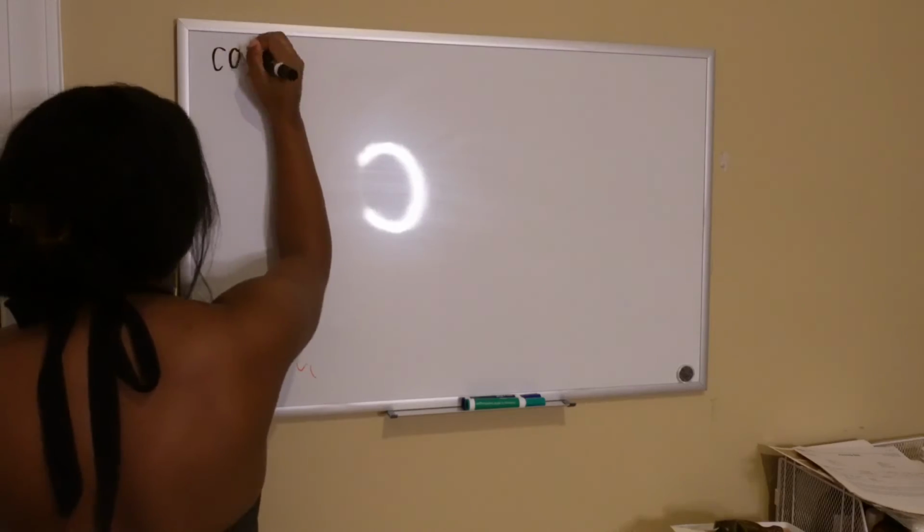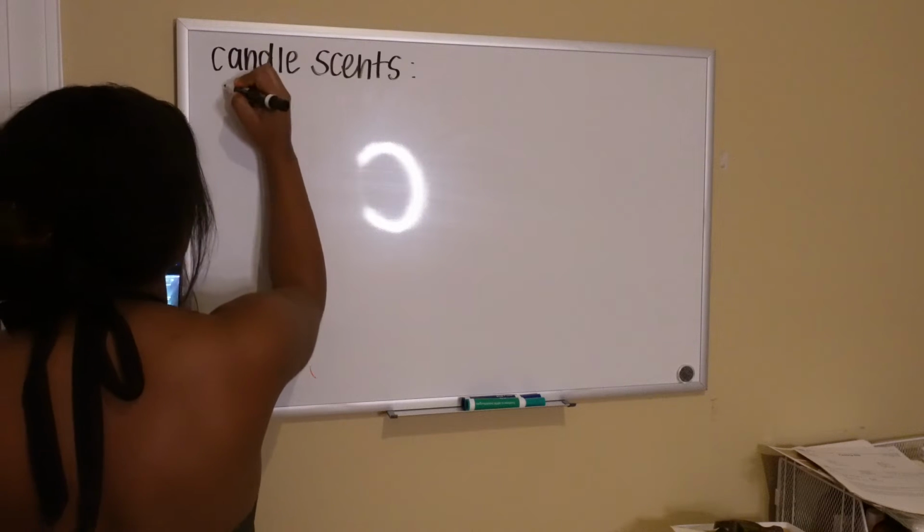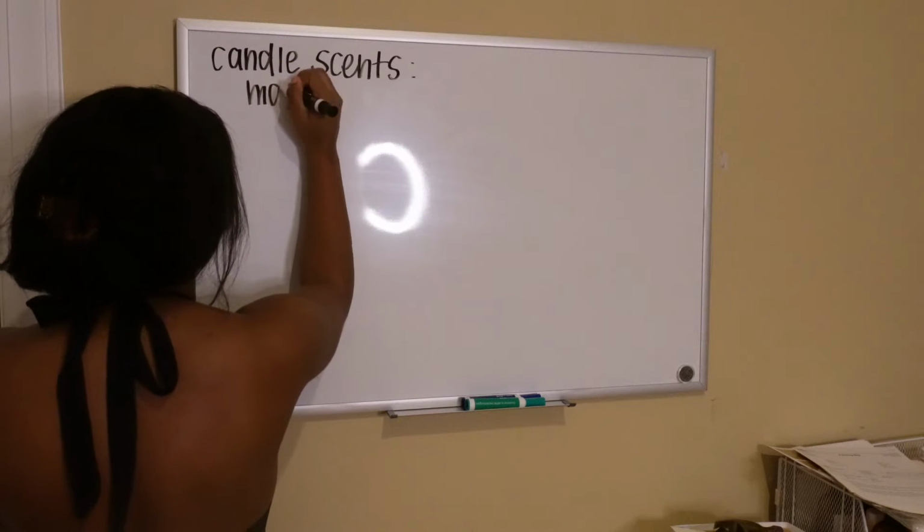I am set on my 5 original candle names and scents, so those are for sure. It's the fall scents that I'm kind of unsure about, because it's so many. All together it's like 10, plus the 2 masculine scents, like 12. Actually, it's 13 because it's 3 masculine scents. But either way, we're gonna go ahead and do that. So these are our candle scents. These are gonna be our main 5.